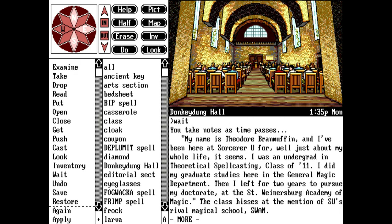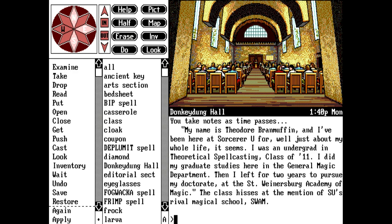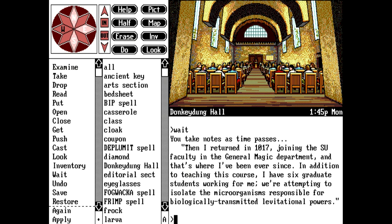My name is Theodore Brandmuffin, and I've been here at Sorcery U for, well, just about my whole life, it seems. I was an undergrad in theoretical spellcasting, class of 11. I did my graduate studies here in the General Magic Department. Then I left for 2 years to pursue my doctorate at St. Wienersberg Academy of Magic, SU's rival magical school, SWAM. Then I returned in 1017, joining the SU faculty in the General Magic Department, and that's where I've been ever since. In addition to teaching this course, I have 6 graduate students working for me. We're attempting to isolate the microorganisms responsible for biologically transmitted levitation powers.